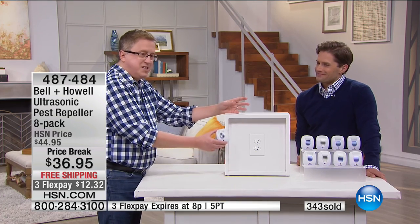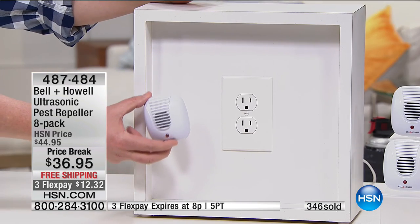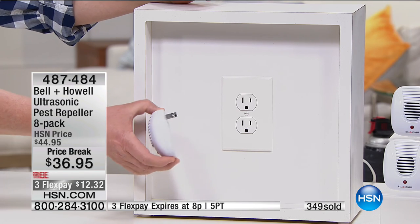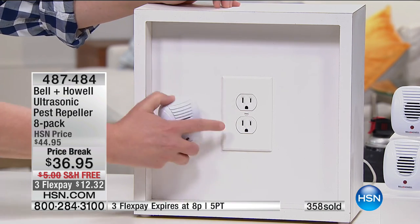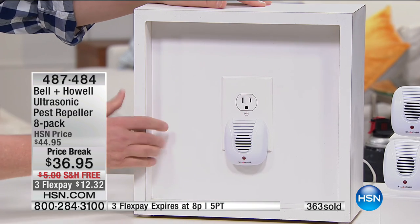Absolutely. And I want to show you how easy this is. You open the box. That's going to be the hard part, just getting the box open. Then you take the Bell & Howell Pest Repeller. Any outlet, folks, any outlet. Again, all you do, you plug them in.